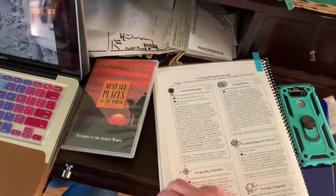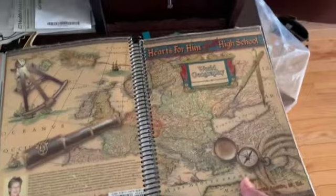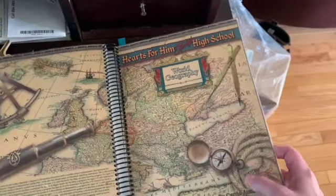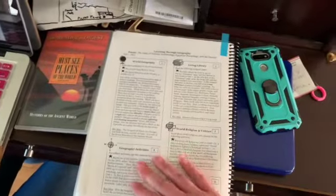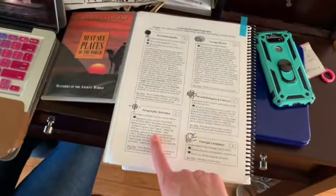We use Heart of Dakota for their history and their reading. And this is the 9th grade. It's world geography. I love how it's all laid out. So this is what she's doing right now, her geography.